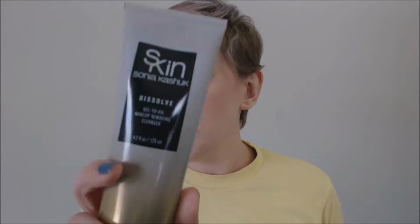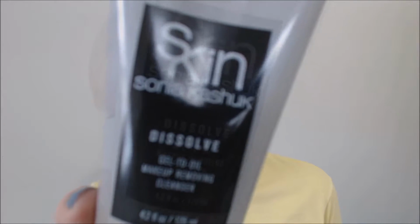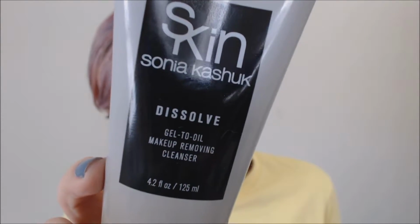All right, let's talk about a couple of skincare items that I have picked up recently. The first one is this Sonia Kashuk Dissolve Gel to Oil Makeup Removing Cleanser. I use this as a double cleanse at the end of the day. You put this on dry skin, rub it in, add a little water, and that will emulsify the product and help remove makeup, and then rinse it away. And then I always follow that up with my CeraVe cleanser. I think I have the foaming cleanser at the moment.